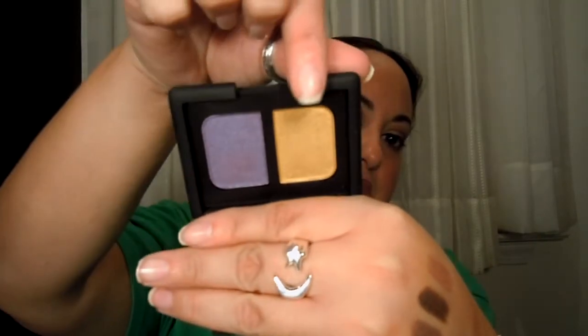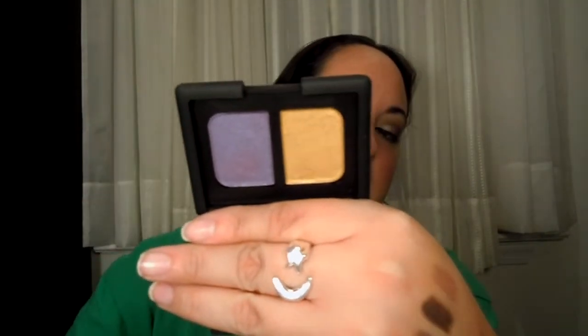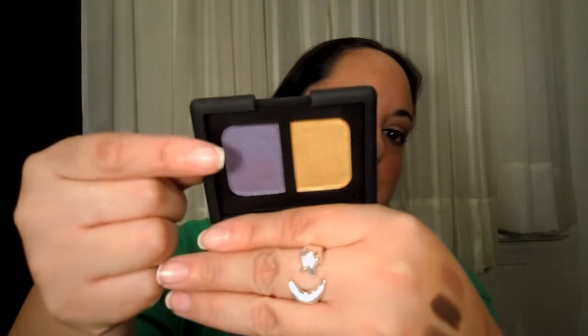This is a really, really pretty gold color. I think it would be good for Christmas time. And this purple one, they're very true to what's in the pan. So I'm glad I got this duo. The other one I wasn't really too interested in, and it does have a mirror on the other side that I was covering up.